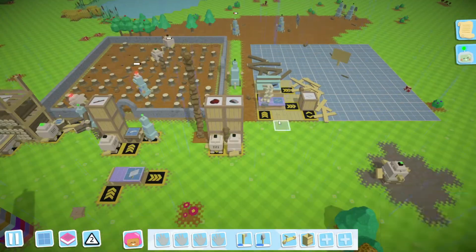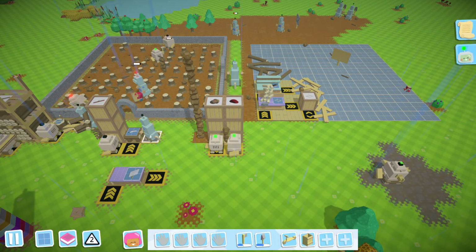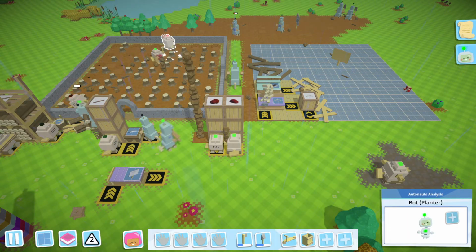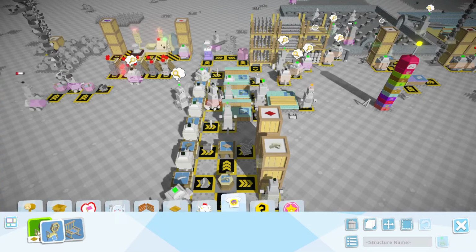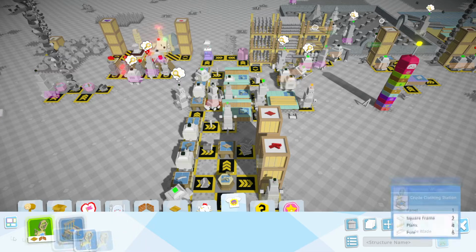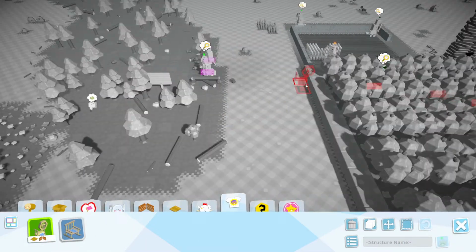I need to fix the builder bots. Looks like one of my chargers died. Yep. Every so often, they don't overlap. That's another thing I need to do, is I need to get a roaming group of charging bots, but that's neither here nor there. Okay, so now that I've got the stuff needed for cotton, let's try that out.